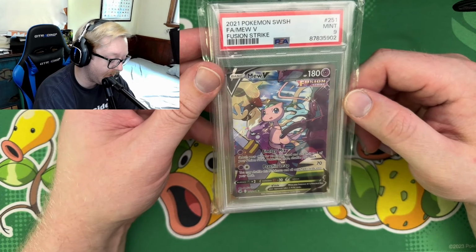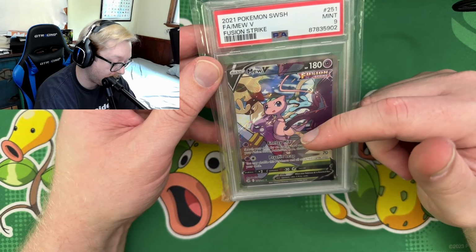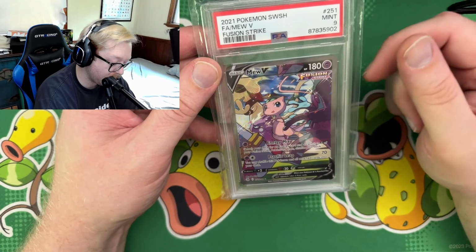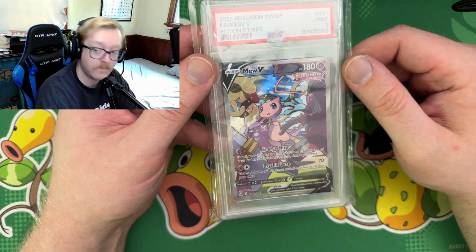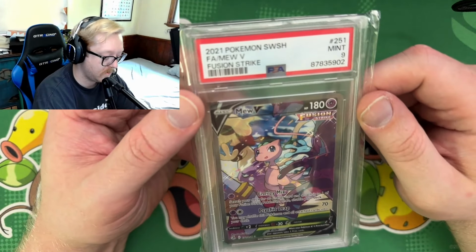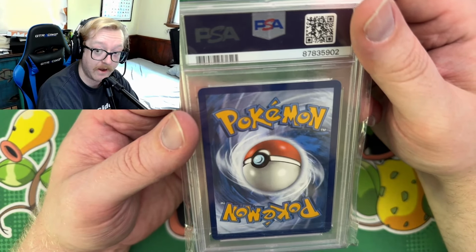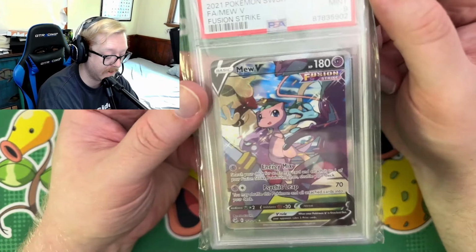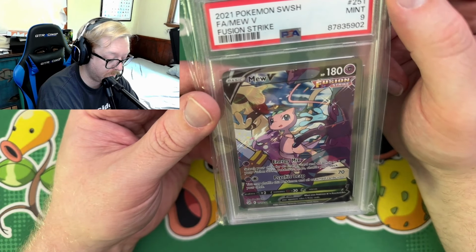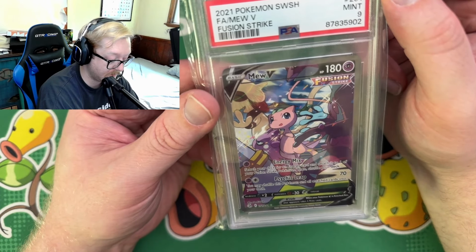I have loved this artwork since that set came out. It's got Smeargle in the background. It's got Toxtricity, you know, another one right here. It's just a super cool card. And honestly, I think this could probably regrade as a 10. There's a very small chance that this could regrade as a 10. There's very little wrong with it. Centering looks great. It's a little off-center, but not terribly off-center.